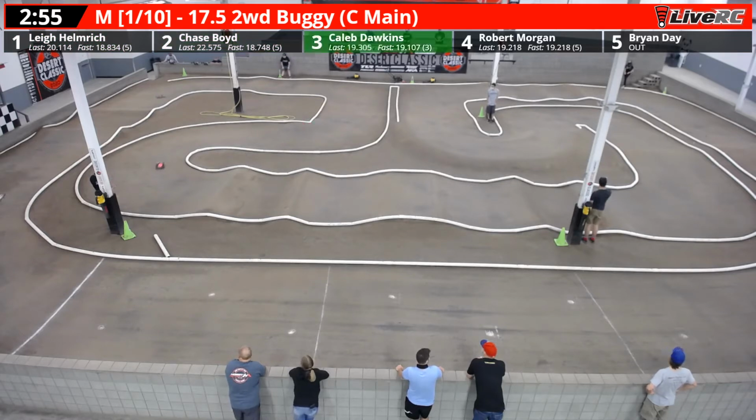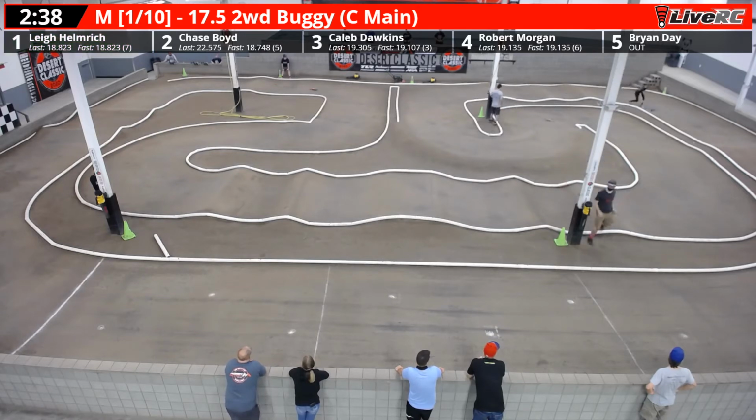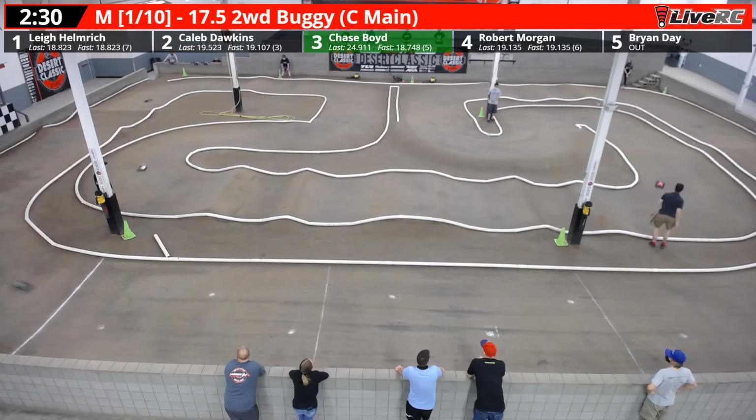There's Helmrich coming into the rhythm section. Double, table, double. There's Chase Boyd coming into the rhythm, double table double as well, with Dawkins in tow. Dawkins only 1.1 off the back door of Boyd. Boyd hooking up a pipe. Marshals himself off. Here comes Dawkins. Boyd getting it wrong coming on the front straightaway. That's going to move Dawkins into the top 2. So now Dawkins got to put on the afterburners if he's going to hit Helmrich. Now Helmrich getting it wrong in the rhythm, and there's Keller to help him out.